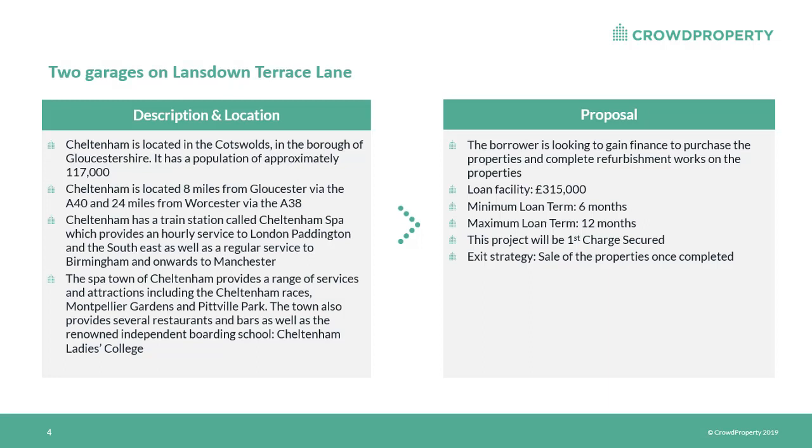So Cheltenham, located in the Cotswolds in the borough of Gloucestershire, has a population of approximately 117,000 people. Cheltenham is located 8 miles from Gloucester, that's via the A40, and 24 miles from Worcester via the A38, or indeed using the M5 motorway.